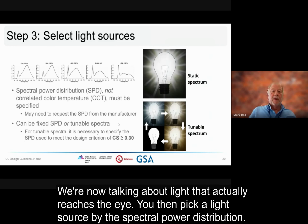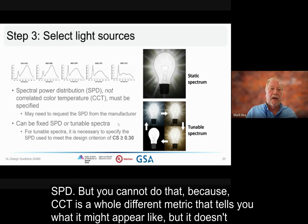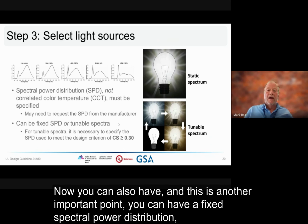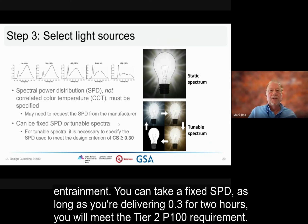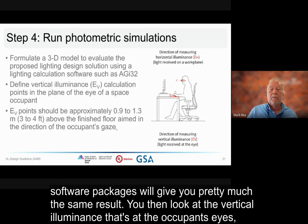You then pick a light source by the spectral power distribution. The mistake that so many people make is they think they can take correlated color temperature, or CCT, and substitute that for SPD. You cannot do that, because CCT is a whole different metric that tells you what it might appear like, but it doesn't mean it's going to be quantifiably related to circadian rhythms. Another important point: you can have a fixed spectral power distribution, or you can have tunable. I want to emphasize that you do not have to have tunable spectra to promote circadian entrainment. You can take a fixed SPD, and as long as you're delivering 0.3 for 2 hours, you will meet the Tier 2 P100 requirements. You then run your photometric simulations, and we use AGI32, but any of these photometrically realistic software packages will give you pretty much the same result.